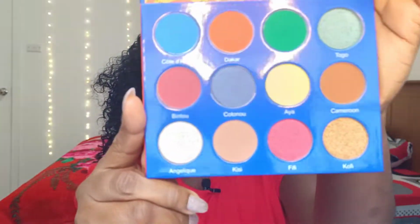Oh, this is cute. They used African names. I don't know if you guys can see this. They used Niger, Togo, Cameroon, Cotonou, Cote d'Ivoire. Oh, okay. So I'm going to use the shade Binto.